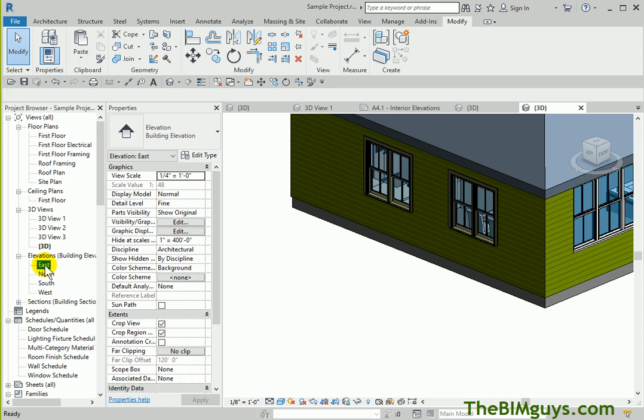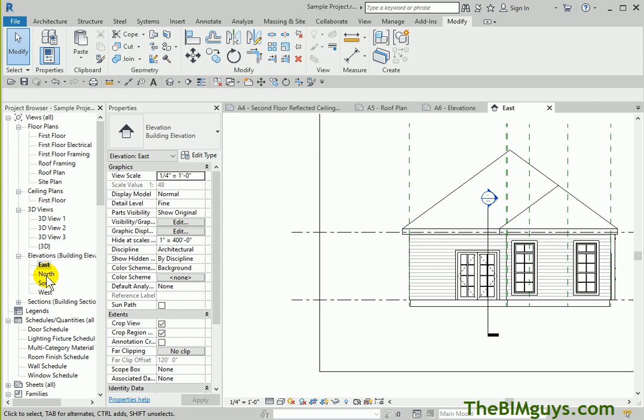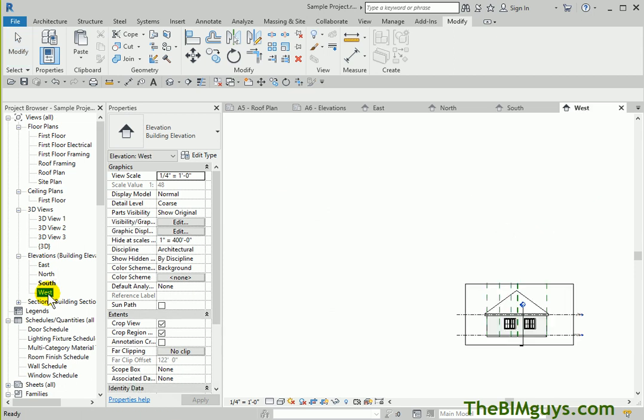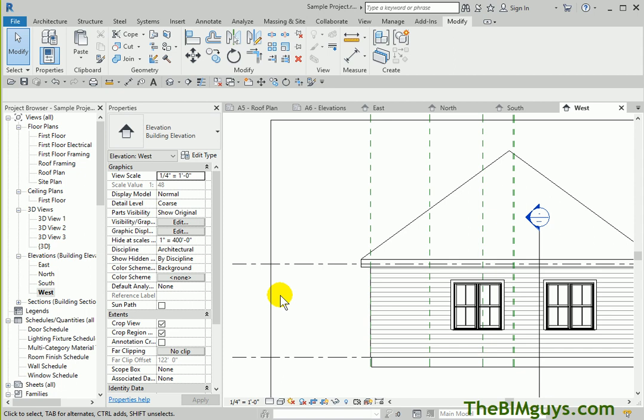Let's check out our elevations. We have an east elevation. There it is. Done. Okay. We have a south elevation. We have a north elevation. And we have the different elevations as we go around the building. So quite nice. Now with this also, you may say, well, we want to change the roof around.